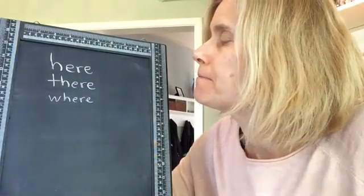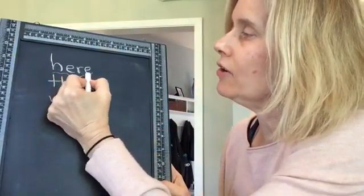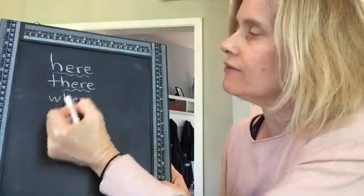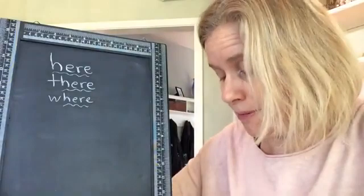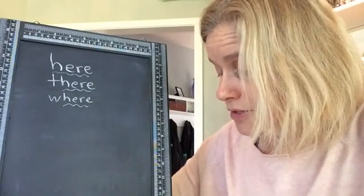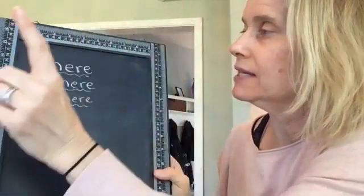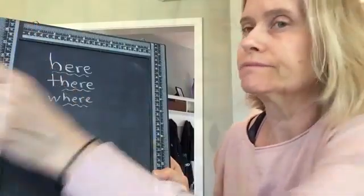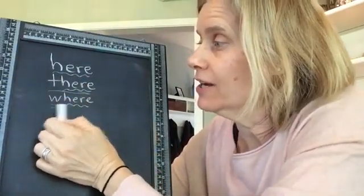Okay, if you haven't figured it out yet, they all have H-E-R-E. Do you see this? Every single one of them has H-E-R-E. So the way you can remember that is, there means here, so what you can do is remember for each of these words, there's a here in all those words. There's a here in there. There's a here in where.